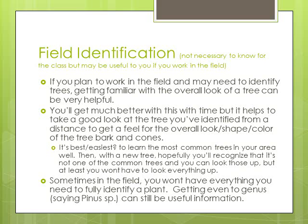For example, if you're surveying different plant species, getting familiar with the overall look of a tree can be very helpful. Trees have a look, just looking at them from a distance, that when you get familiar with them, you can recognize and go, oh, that's a pine or a fir or a cedar. You'll get much better at this with time, but it helps to take a good look at the tree you've identified from a distance to get a feel for the overall look, shape, color of the tree, and the bark and the cones.